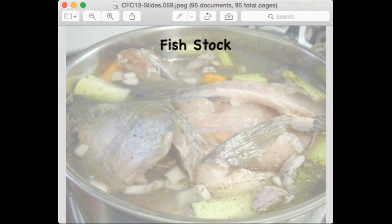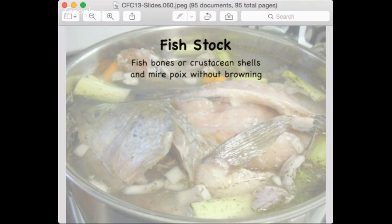Fish stocks you make by slowly cooking fish bones or crustacean shells and vegetables, but you're not coloring them. There's no such thing as roasting the fish bones first. There's no such thing as roasting shrimp shells first. You really need the very little bit of collagen that they have in there to be raw.